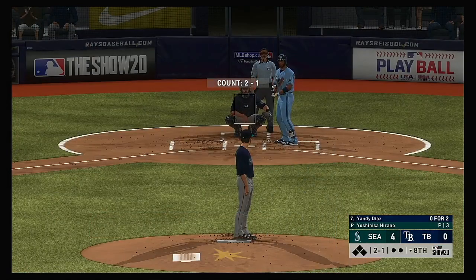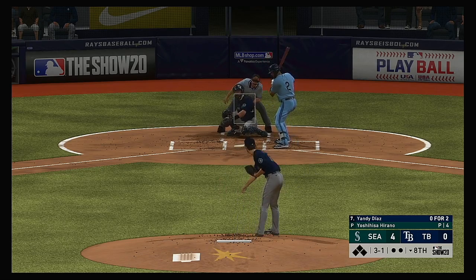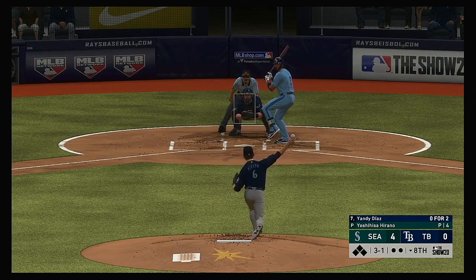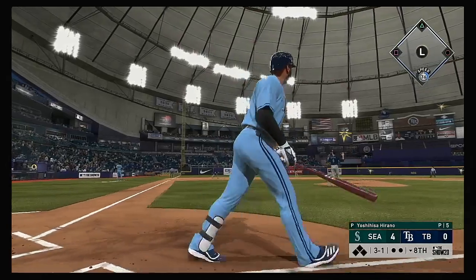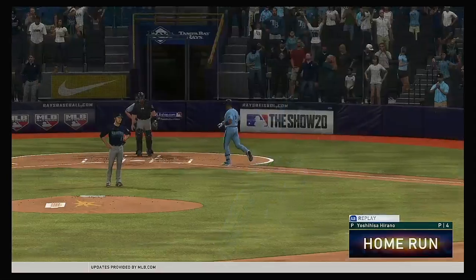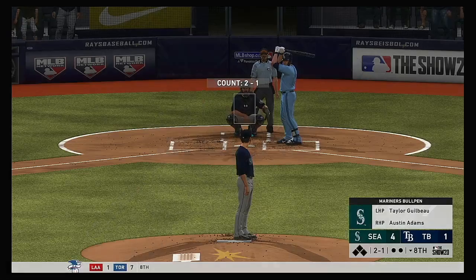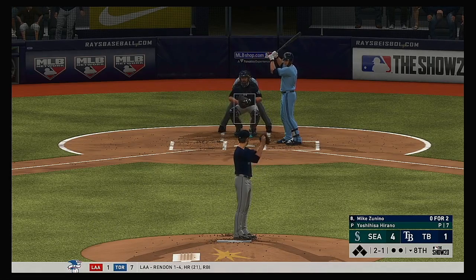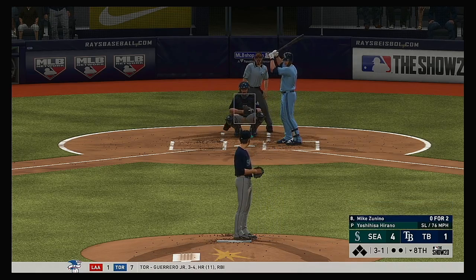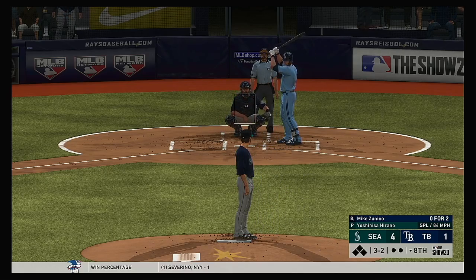0 for 2, he's flown out twice. Pitch to the plate is a splitter that misses, so he's behind in the count now, 3-1. Mike Zunino waits on. There's a swing and a drive, and everybody's just going to sit back and watch that one fly. A no doubt home run. To the plate now, Mike Zunino. And he can't catch the corner here, so he's behind 3-1. Looks like that bomb earlier in the inning kind of put this pitcher on the defensive, not being very aggressive right now.